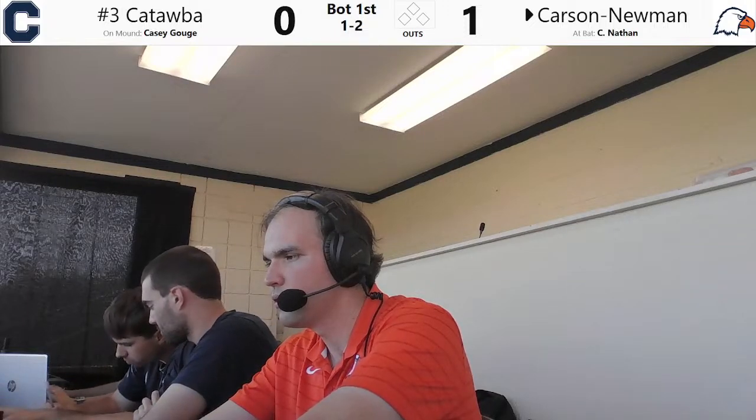1-2. Nathan, a chopper to short, picked up by Grissom. Fires to first. It's low, but scooped off the turf by Crabtree. And there's out number 1. Well, that will bring up Logan Floyd, the first baseman for Carson-Newman. Went 2 for 4 in game 1, had a 3-run home run in the 7th, doubled in the 9th. First offering to him, he swings and hits it to third, gloved by Atkins. A low throw, and the pick is not made by Crabtree, as Floyd reaches on the E5.